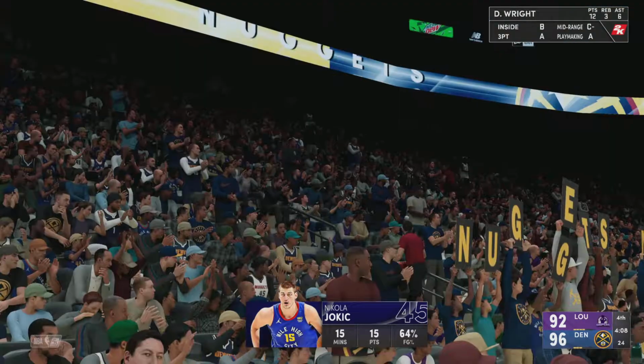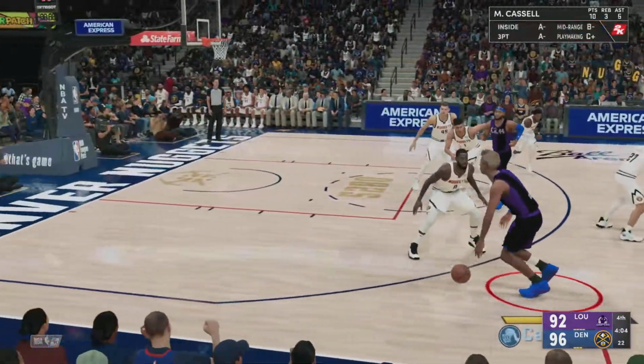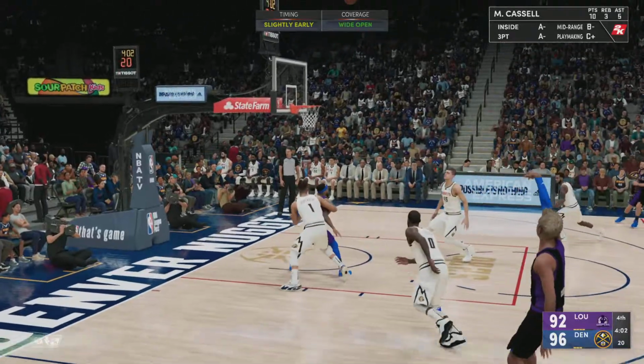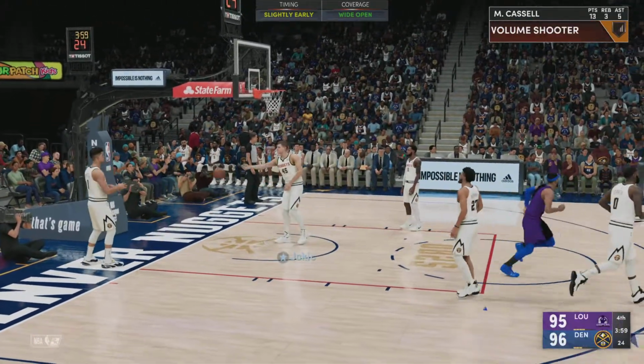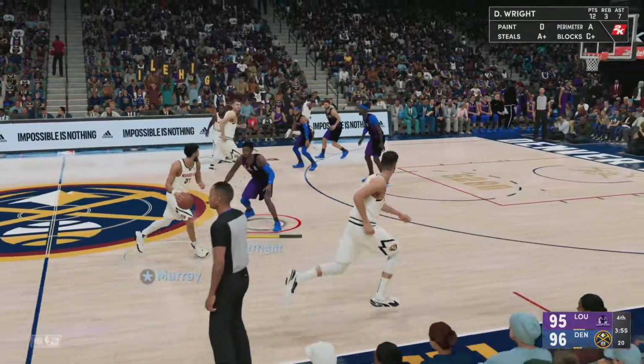Does it get any easier than this? Just give Jokic the ball, and he'll take care of the rest. The three ball. He buries it from three. That's exactly the kind of shooting you need down the stretch to win games.